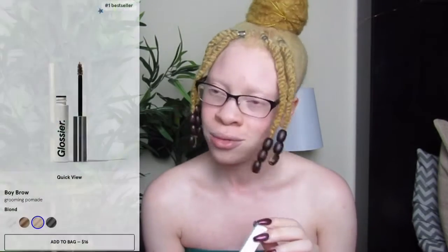You guys know I love my brows. I have not strayed to use nothing else on my brows except for the CoverGirl Soft Blonde Eyebrow Pencil. That's the only pencil or thing that I use on my eyebrows. But when I saw this, I was kind of interested. I bought the Glossier Boy Brow.